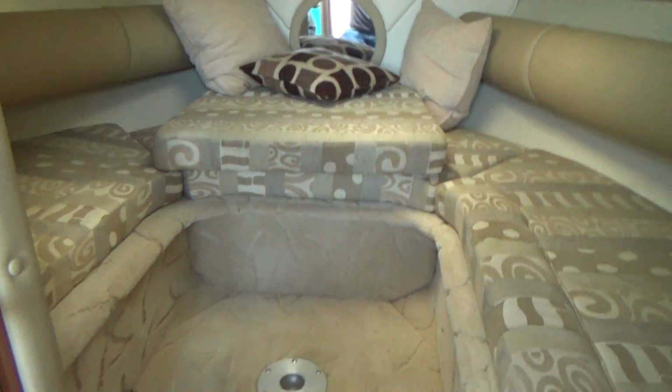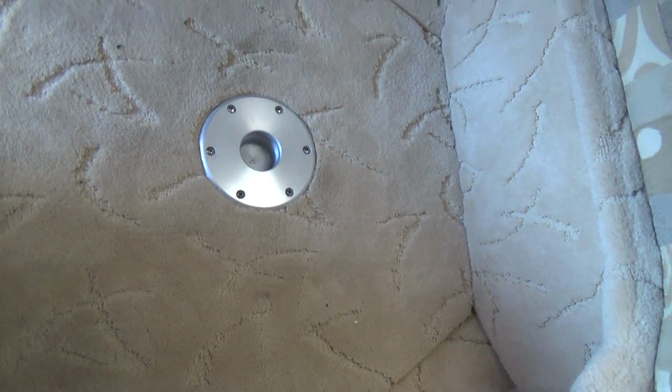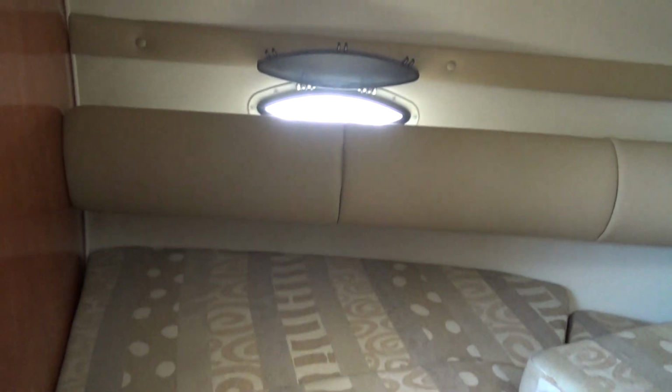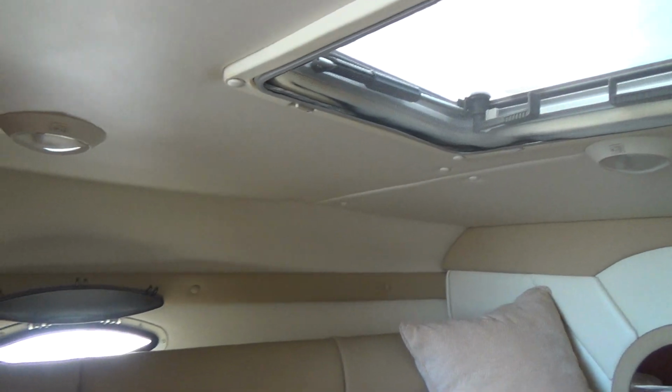Down below, the cabin's very modern. There's your owner's manual package. This cushion right there creates a filler cushion here. There's a table that, if you'd like, can go there. Windows, port and starboard, as well as a forward hatch. Headliner looks really good.